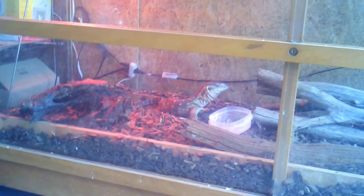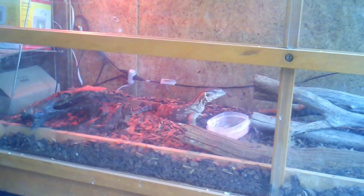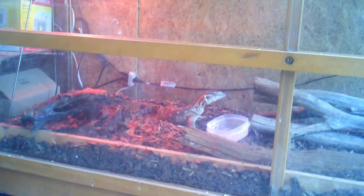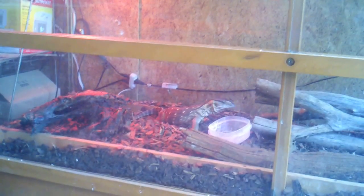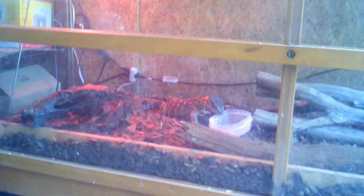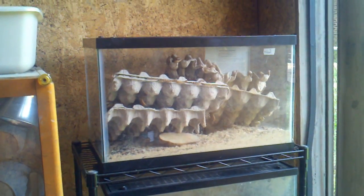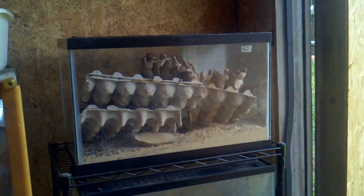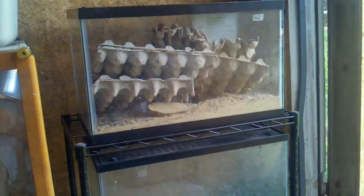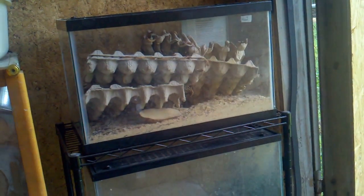When I went to reorder them, I found a place online that was only going to be about $5 or $6 more to jump up to 1,000 versus 500. So I bought 1,000 of them. You can see I've got them in a 10-gallon tank on egg crates, with the mealworm chow, and then potatoes in the bottom for them to eat. They seem to do good.